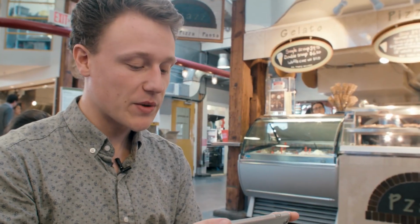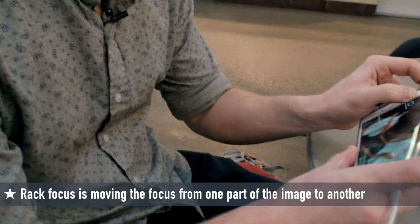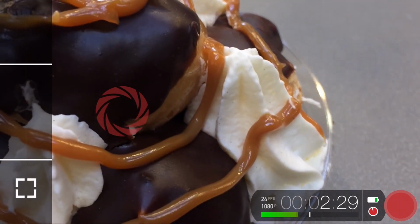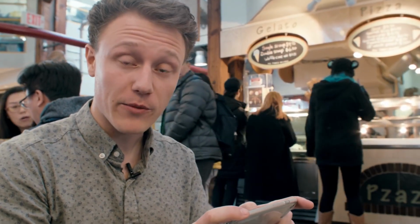So I'm just gonna try doing a rack focus here because I wanna fall into focus on my shots. If I was in automatic, this would not be working out so well, I don't think. So I'm gonna try to find my shot again. That's kind of nice.